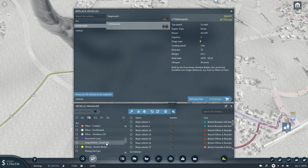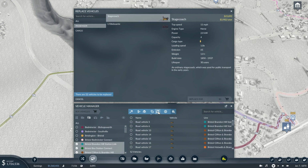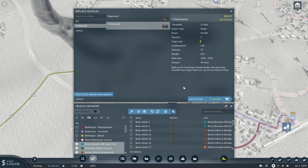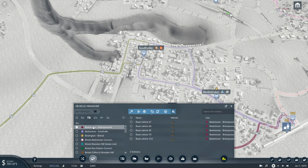Oh, and it's remembered my selection. Excellent job. Well done, developers. That's what I like to see. User experience. Top marks. Replace all the vehicles. Oh, I need to select, don't I? Select. Oh, I need to replace. There's me clicking that. I should have been clicking this, the basket here, the checkout. There we go. Good job.